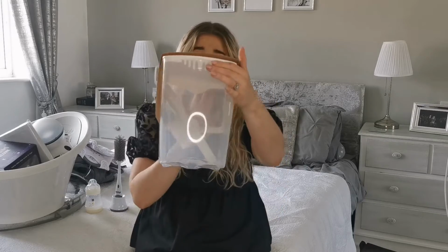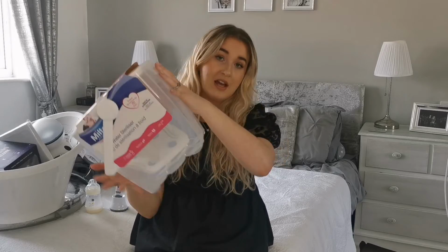Again, from Amazon, really reasonably priced. This is big, so it'll fit loads of bottles in, and then I can just shove it in a cupboard when I'm not using it. It hasn't got to sit on the side or on the worktop like a steam steriliser would. Sticking to the theme of feeding, I've also ordered a breast pump.